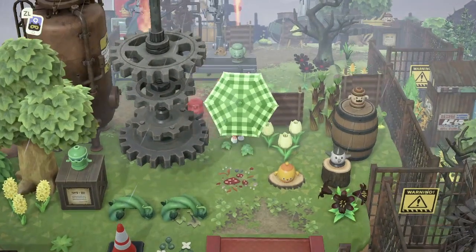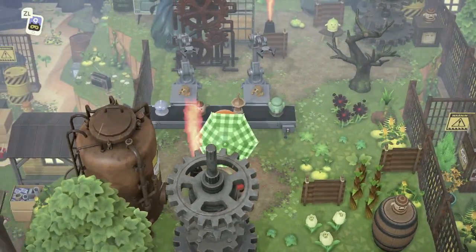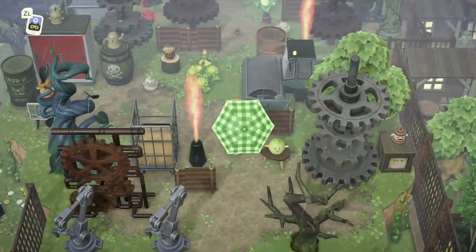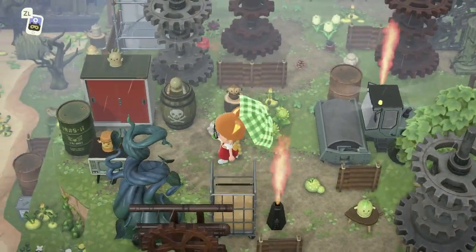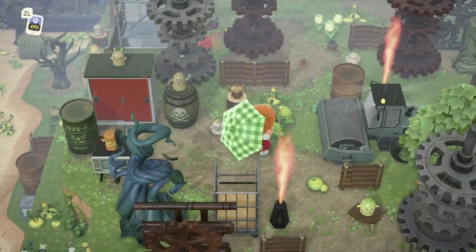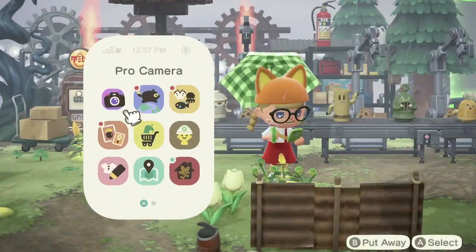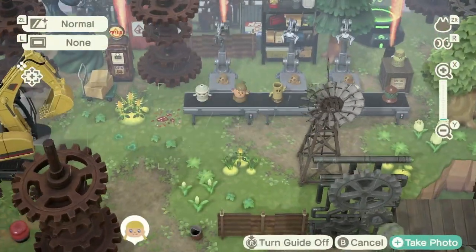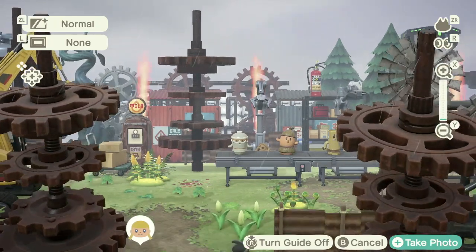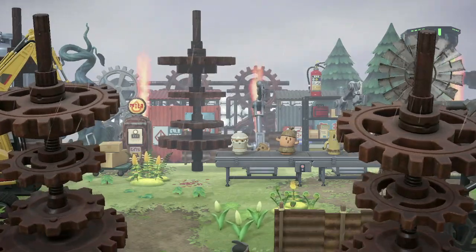Look at this. Gyroids are being manufactured here and made. How cool is this? Like, stop it. There's the one that goes crazy. Goes absolutely nuts. I love this, Jen. Wow. Let's get a good photo right here. I think I just ruined those flowers, but whatever. Look at this. Look at it.